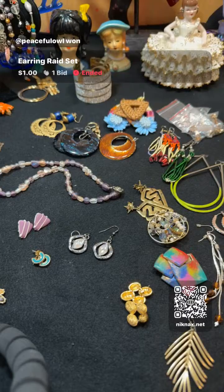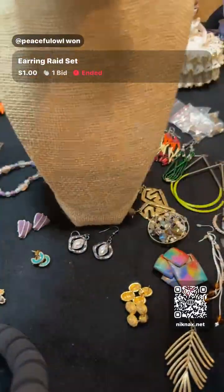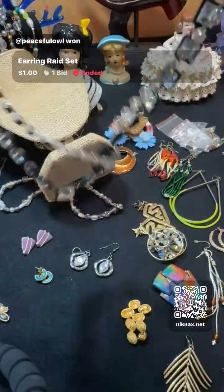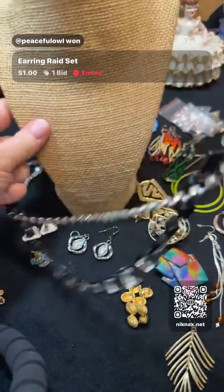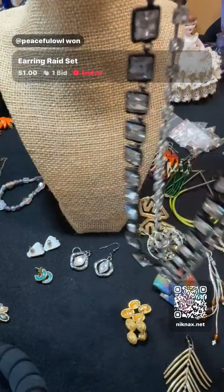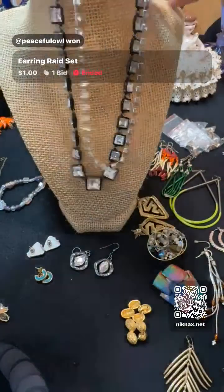Trying to get it back together, guys. There we go. You want to see it on the bust? It gets a little bit better look as to how it lays. Oops. Now I put it back together crooked. I'm a mess, guys. Don't mind me. Okay, let's get it all situated there. There we go.